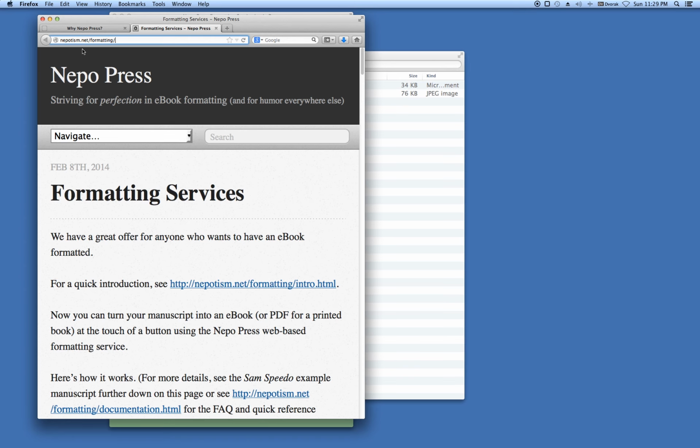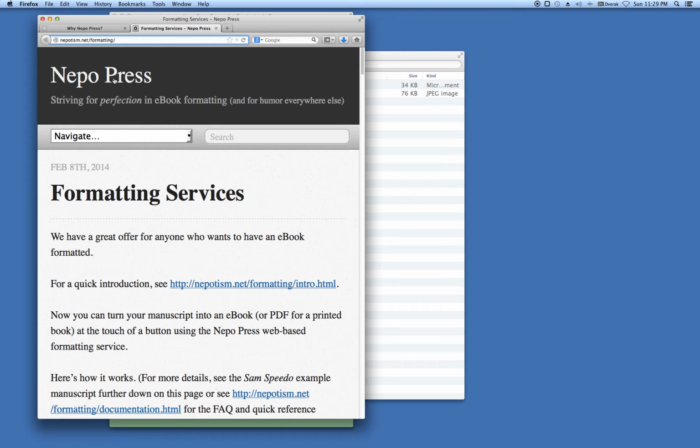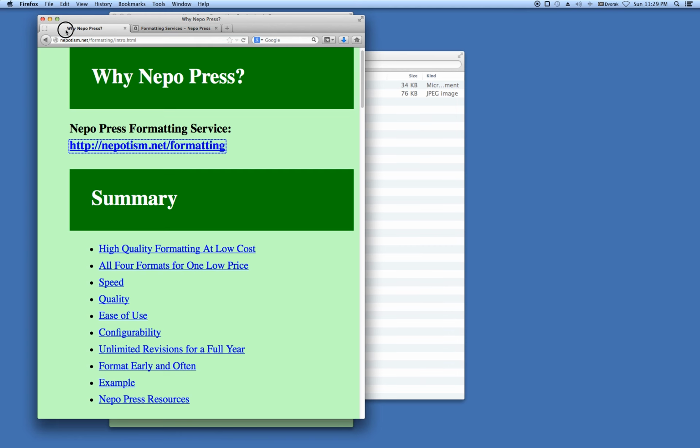Best place to get started is to go to nepotism.net/formatting. When you get there, the first thing to read is this quick introduction. I already have it open here, and we'll take a look at some of these points.